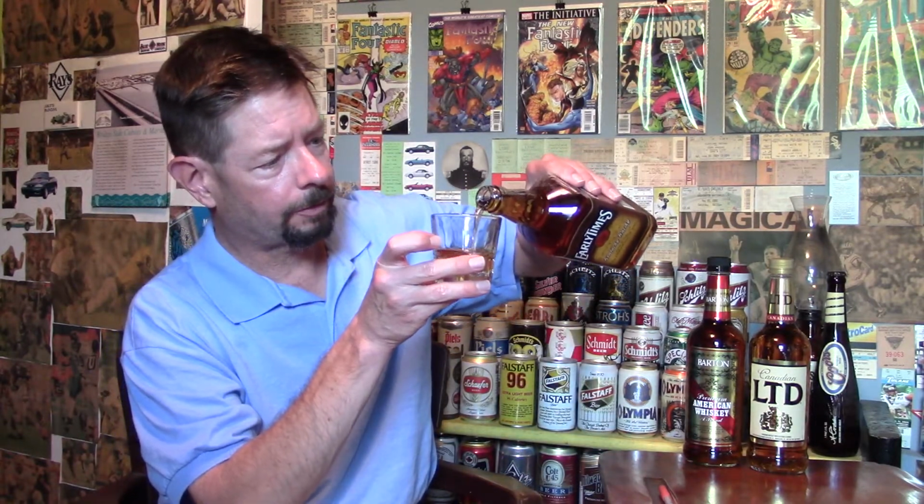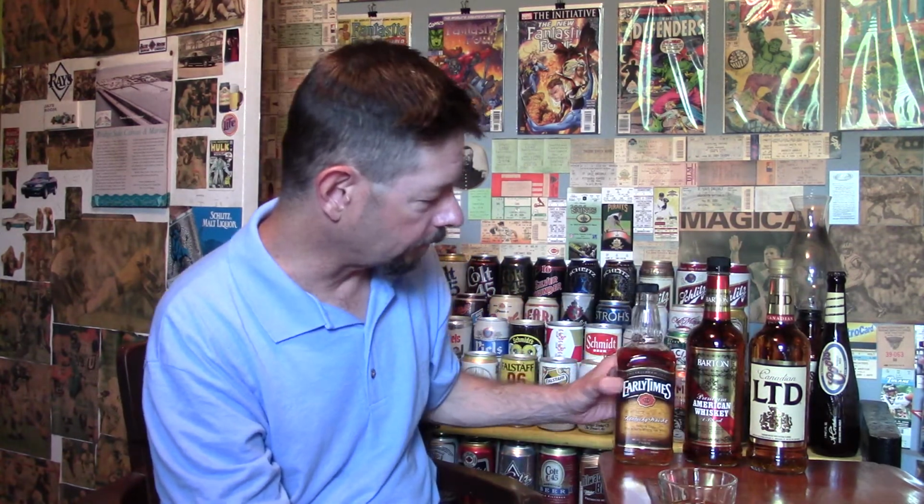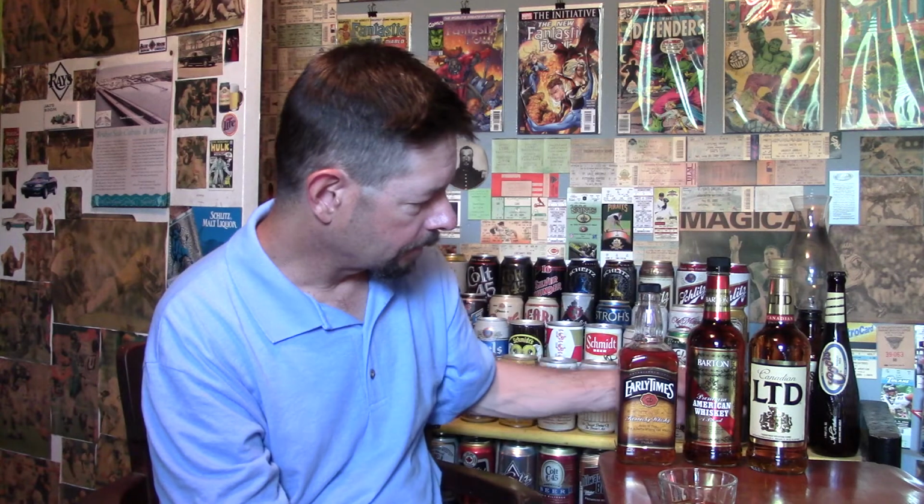Okay, I've never had this, but it's one of those whiskey brands that I've seen my whole life, everywhere. It's common. Now, it's inexpensive. It did win a silver medal in 2006 at the San Francisco World Spirits competition. And its biggest reward, I guess, is the super high volume of sales in the United States and around the world. There are some other variants of it.